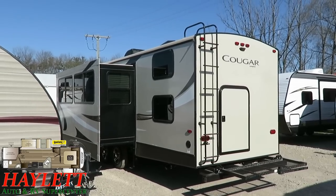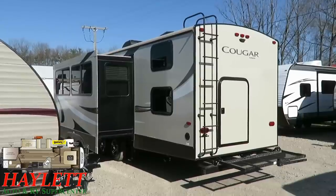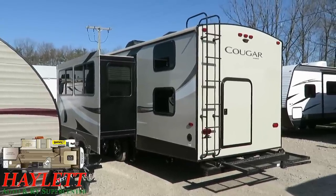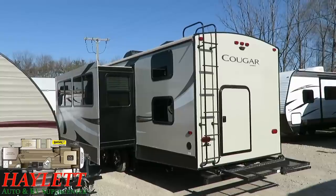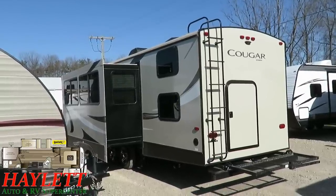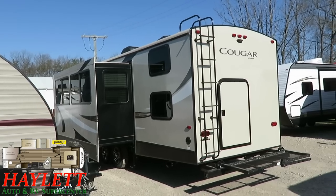There's an interior wall channel to basically shunt water away from getting inside the camper. So they've done a lot of extra things there. Now, something people ask about all the time is, does this have a walkable roof? And you're actually going to see that in a few minutes here. But yes, it has a walkable roof and also has walkable slide outs.